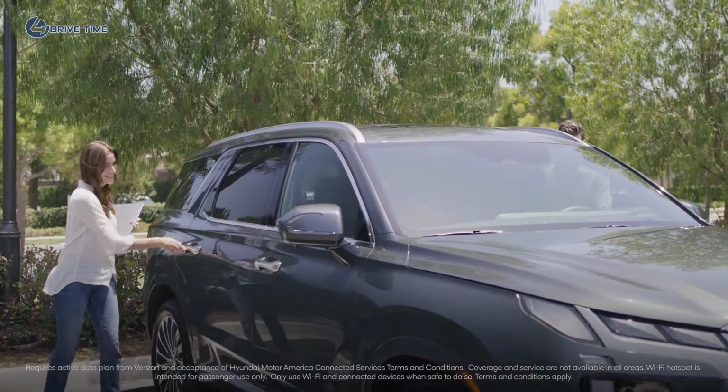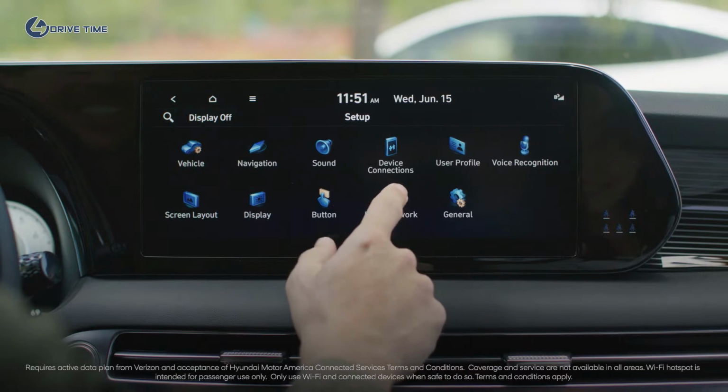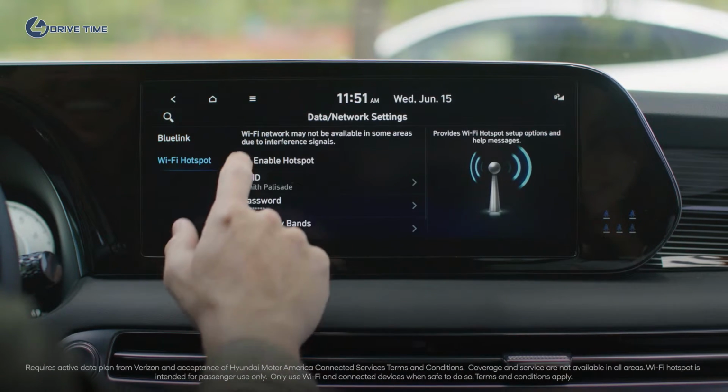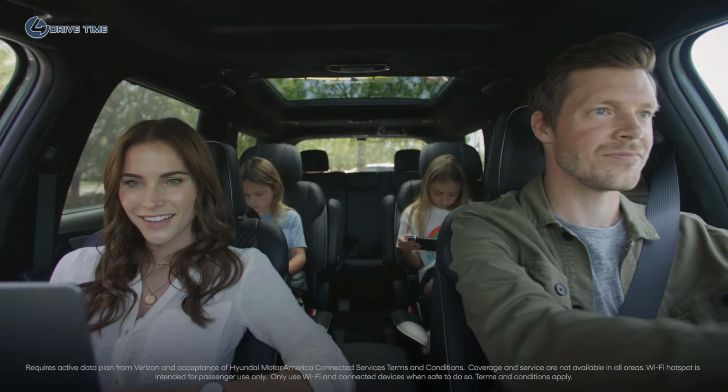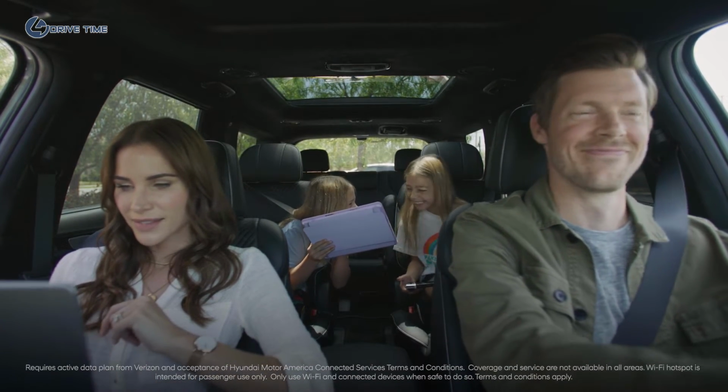The 2023 Hyundai Palisade now offers Wi-Fi hotspot capability. Customers with cellular connectivity will be able to provide a hotspot that allows others to browse the internet, stream videos or music, and more, making those long car trips feel just like home.